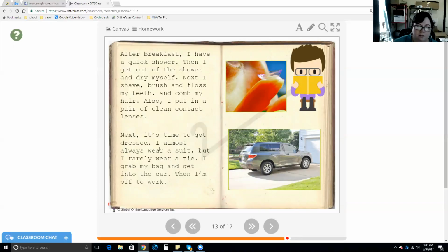Next, it's time to get dressed. I almost always wear a suit, but I rarely wear a tie. I grab my bag and get into the car, and then I'm off to work.